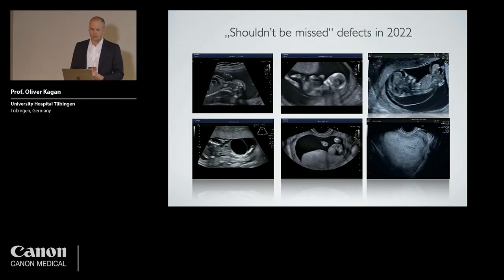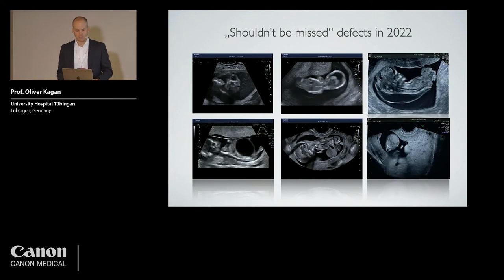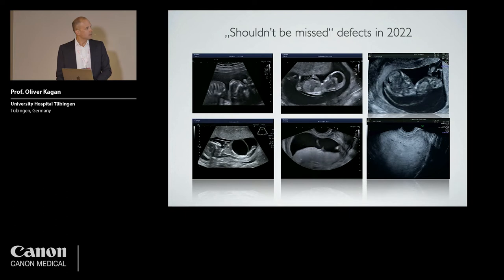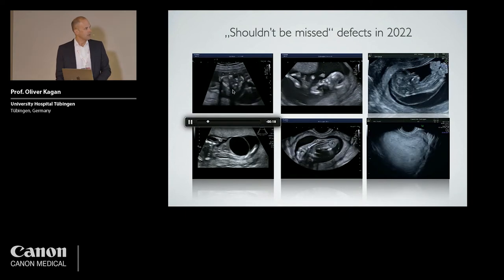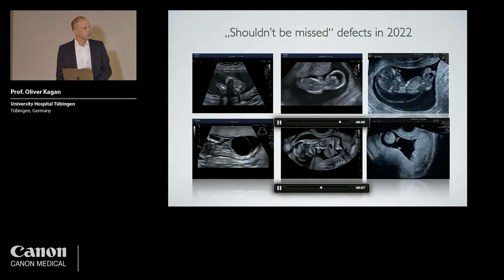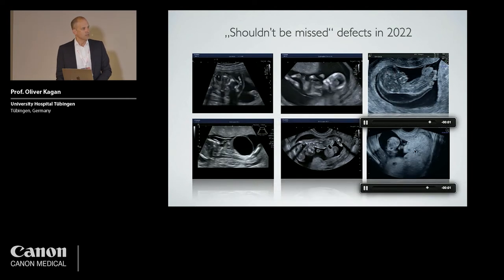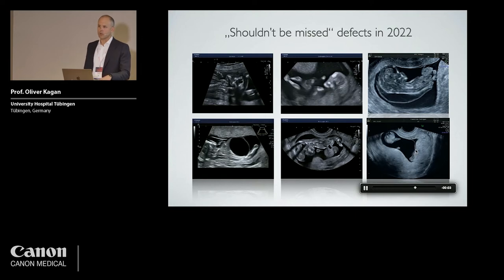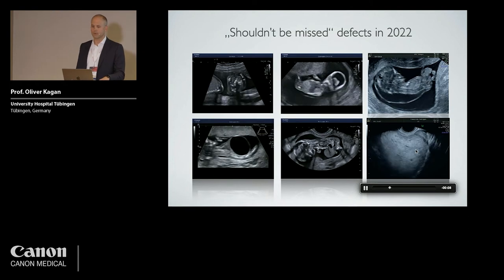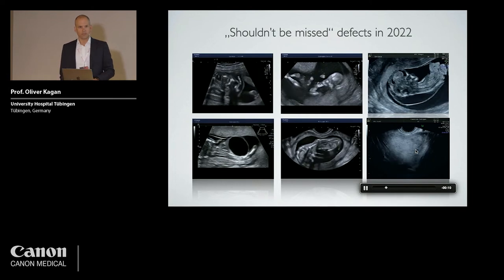But let's focus on the anomalies. Let's go through those ones. Which are the ones that really shouldn't be missed at the 12-week scan? Well, obviously, it's exencephaly or anencephaly. It's megacystis. It's holoprosencephaly. It's abdominal wall defects. It's body stalk anomaly, and these are molar pregnancies. I think these defects should not appear only in the second trimester. These are easy to be picked up in the first trimester, and I think this is a mistake if they haven't been identified in the first trimester.